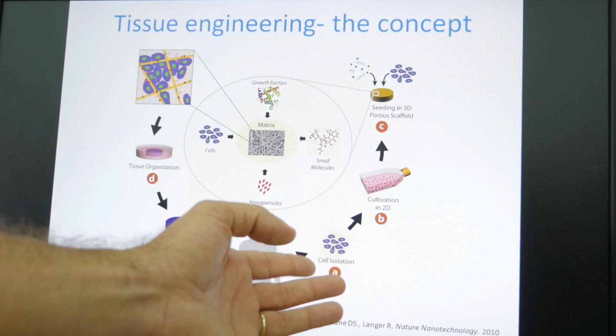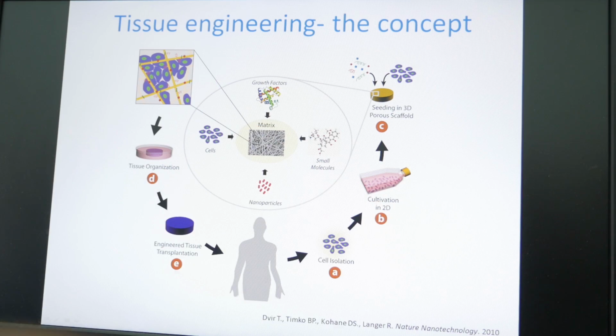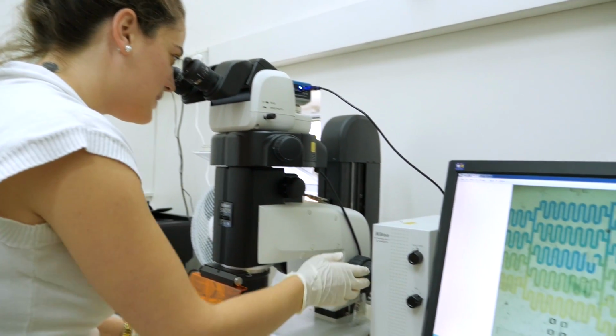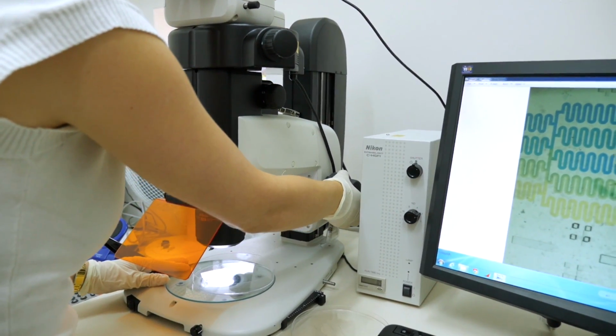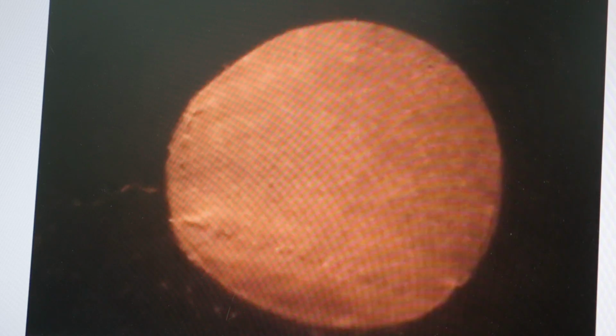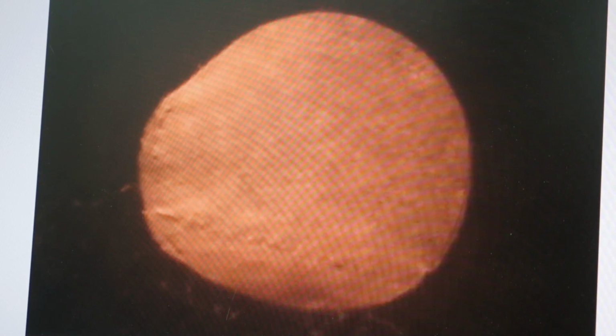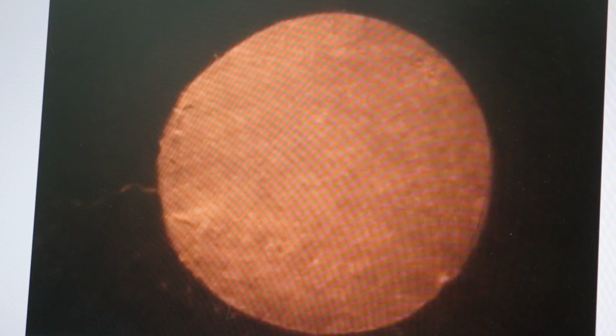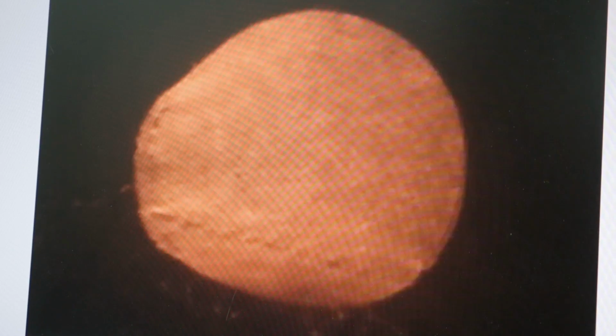In cardiac tissue engineering, we can isolate cells from the patient or from other sources. We cultivate the cells in a two-dimensional flask, and then we seed the cells in three-dimensional biomaterials, porous, degrading materials that will mimic the extracellular matrix. Once the tissue is organized, we can take it and transplant it back on the defected organ, in this case the heart. Here you can see a typical cardiac patch that we develop in our lab. You can see the patch is contracting nicely, generating a strong contraction force, and we can significantly improve heart function.